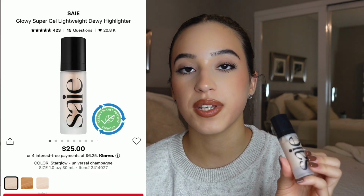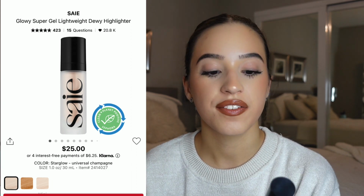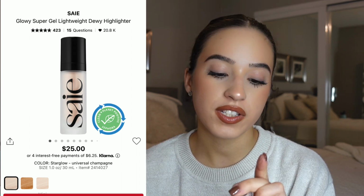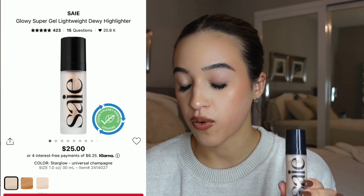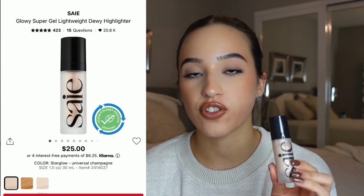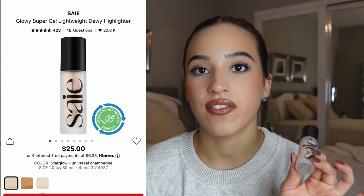This next one can be used on the cheekbones or all over the face before foundation. This is the Say Beauty Glowy Super Gel in the shade Star Glow. I love this before makeup, but also for my natural days. I love putting it on my cheekbones so it looks like I have a natural glow.